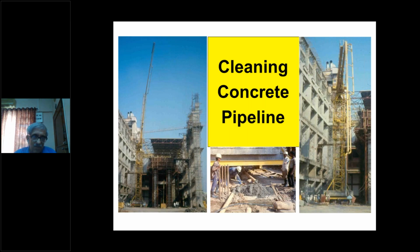So one has to clean the pipeline thoroughly. The first operation is, if you are using a placer boom, make it fully vertical so that all the extra concrete slides down and is collected at the bottom. You can see here. Sometimes almost a cubic meter of concrete comes down like this. This was one question put to me to be asked to the Swiss people: what do you do with this extra waste concrete?